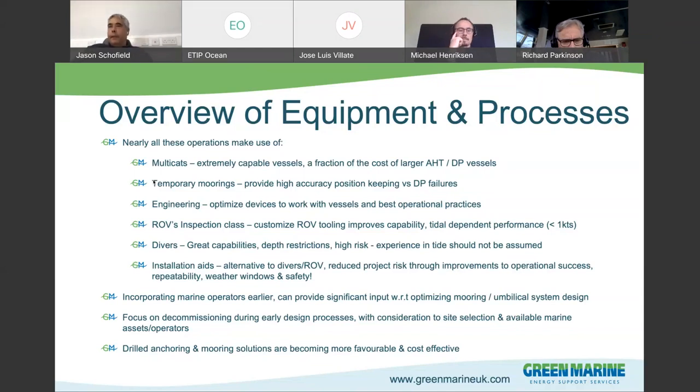We've worked a lot in developing installation aids as an alternative to using divers and ROVs. So we've made bespoke lift frames and docking devices that will lock on to an object subsea, and you can remotely operate that from the deck of the vessel. And that can be reused and reused. We found that has been a great success to increase the weather windows that you can work in. It's safer and can also be used for decommissioning. So as well as installation work, decommissioning work can be carried out using the same process.